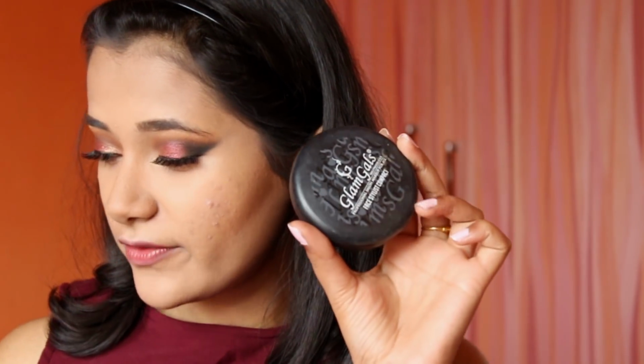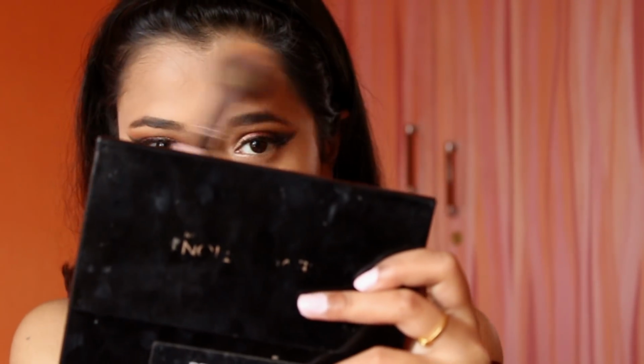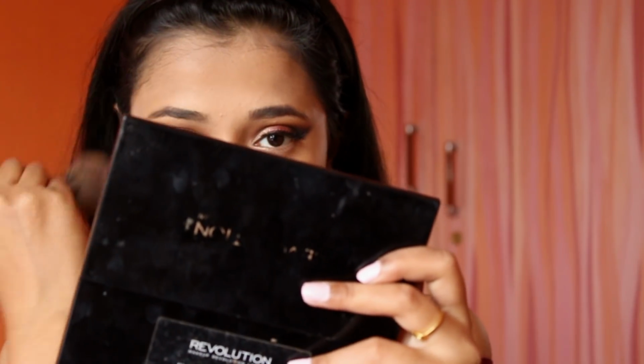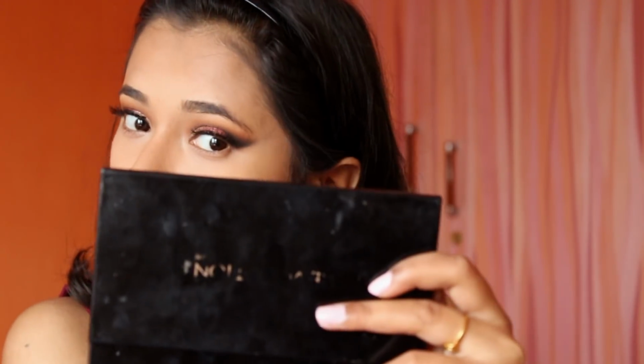So now to warm up my face, because I look very pale right now, I'm going to be taking Glam Girl's Face Stylist Compact in the number CP10, and I'm just going to lightly bronze up my face. Now this can look very orange and muddy very quickly, so you have to be super careful with how you're using this. But if you use it the right way, it looks beautiful.